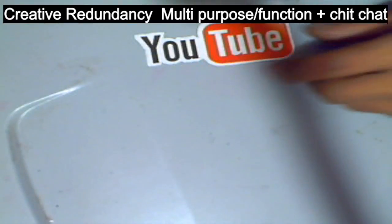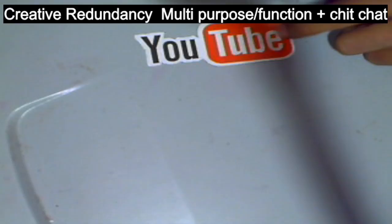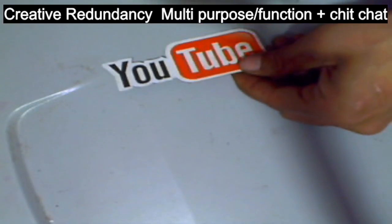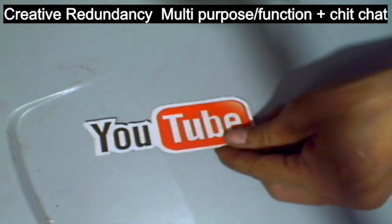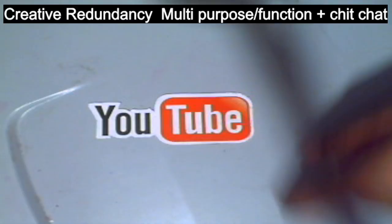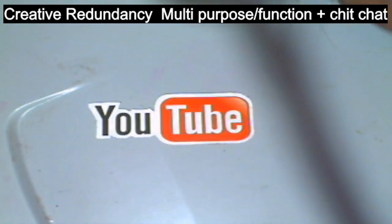Hey everyone, welcome. I figure I might as well put the YouTube sticker out, my YouTube magnet. Let me position it here. I'm just going to position it right there in the center. I'm going to use it as a space marker so I know where I am, so I'm in frame and all that stuff.